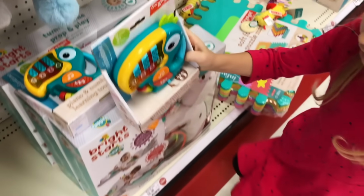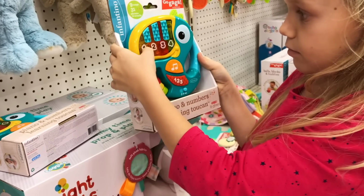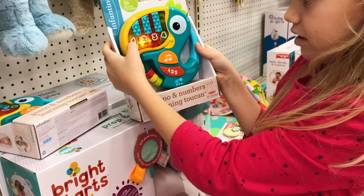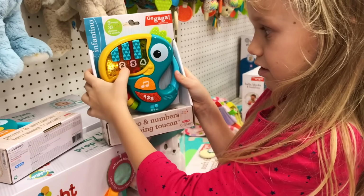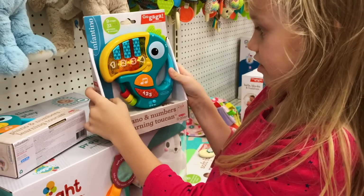Yeah. Look at this. This is cute. It's like a little piano. Oh, my. Numbers. 1, 2, 3, 4. Get music. And then it makes music. And it has really fun metals here.